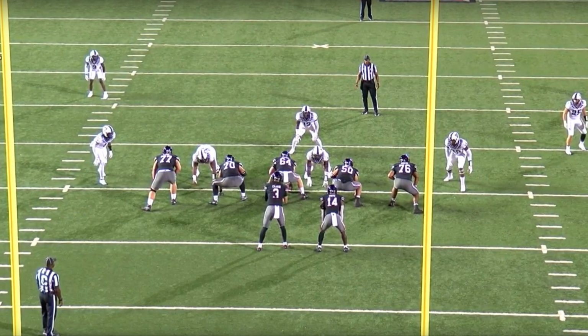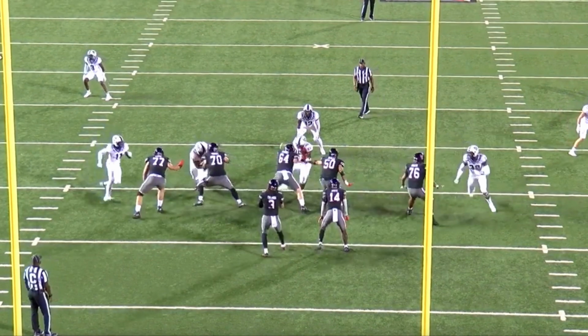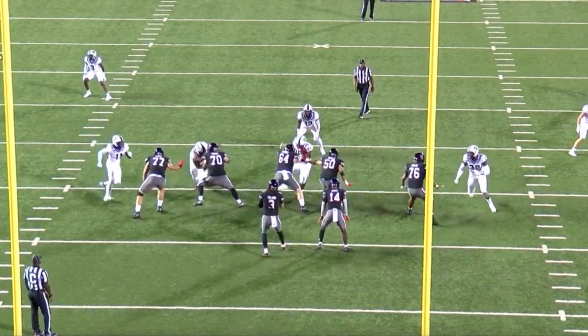All right, so I showed you his speed to the outside, his ability to bend the edge. I showed you his counter move with a spin inside. We're not done here yet. Mathis still has more tricks up his sleeve. And on this play, once again on the right-hand side, he's going to go with speed. But as he's going with speed, he looks and he sees that this right tackle is high up in his stance. He's backpedaling. He's trying to get outside to stop the speed rush.